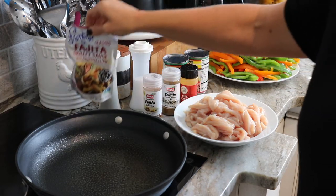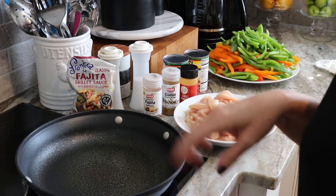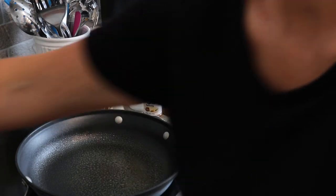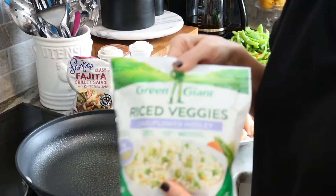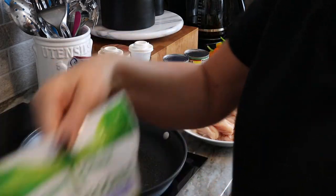It's very low in points. This all together makes it come out to be 1 point per serving for just the actual chicken fajitas. And then for the cauliflower fried rice, I have 2 bags of the Green Giant riced veggies. This is the cauliflower medley.